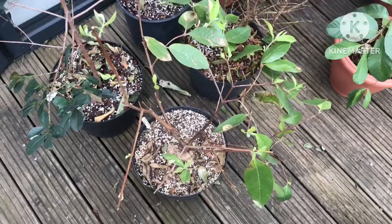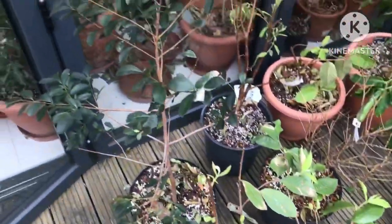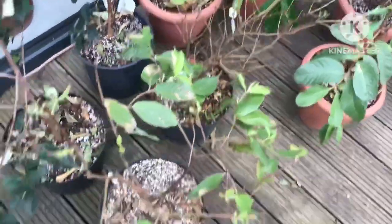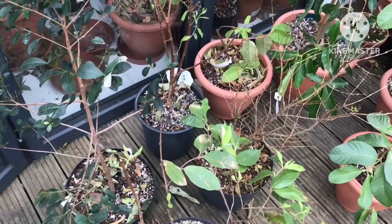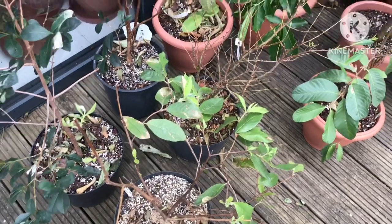Now what we're looking at here is a couple of my smaller guavas, and my Lily Pilly and my Cherry of the Rio Grande, all of which have really suffered badly over winter in the kitchen. They don't like the dry atmosphere, they don't like the lack of light. Although these aren't necessarily the worst looking guavas, these are just the ones that I've decided to bring out because they're in small pots.